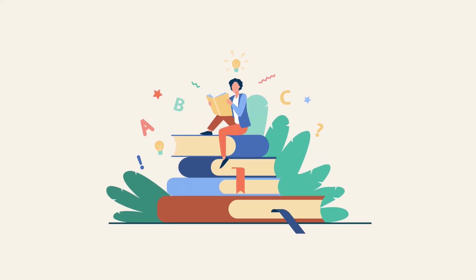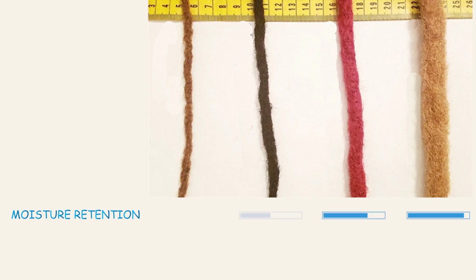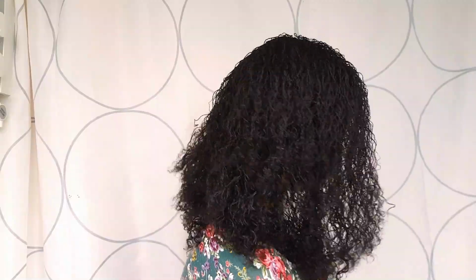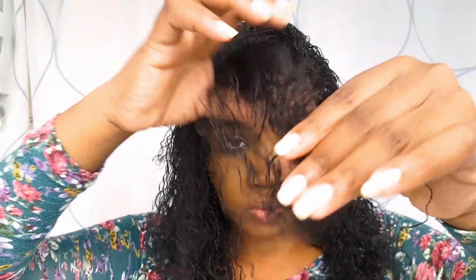So here's what I've learned from that. It all depends on the size of your locks. Let's say the larger the size of your locks, the better chance you may have at not needing any moisturizers or conditioners. The bigger the size, the stronger the locks, and the more moisture they can retain on their own without any conditioners or oils. But my locks are very small, they can hardly retain any moisture on their own, and with my hair being high porosity, it just doesn't stand a chance without any help from moisturizers. And this is why I still incorporate conditioners and oils in my routine even as early as I did.